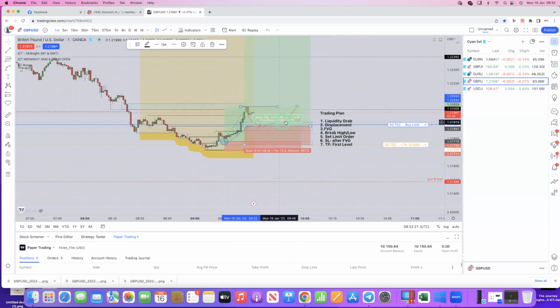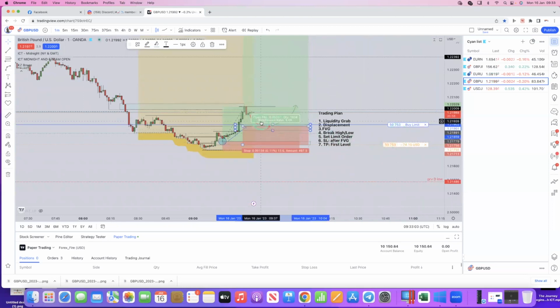But I'm waiting for price to, as I see it, come down from this high, swoop down into the fair value gap of this, taking a bit more of the fair value gap, because as you can see here, it has mitigated into it a little bit. That's your fair value gap there. I want the entry to come into here, see if we can get that touch. We've got the liquidity grab from there. We've got the displacement with the fair value gap here. Okay. We've broken high here, got the high low, and then we've set the limit order with the fair value gap. I have widened that to a 13 pip SL.